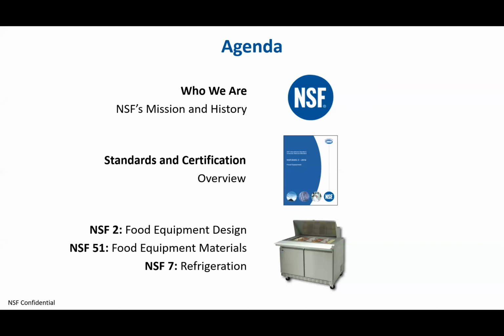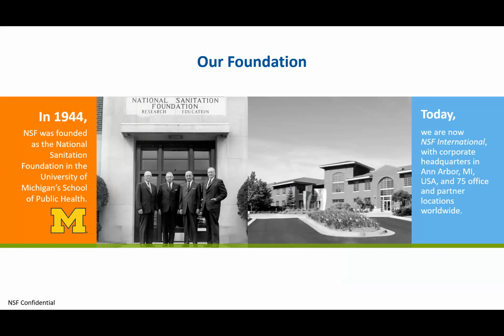For an agenda here, just real quickly, I will touch on who NSF is for those of you that may not be familiar with us, and then do an overview of the standards and certification and how we do things. And then we'll dive in a little deeper into some specific standards and the refrigeration testing, that type of thing.